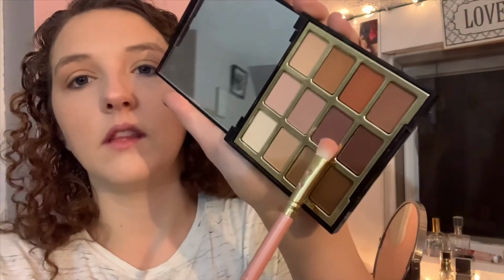I'm going to go in with this dirty. Ooh, good thing I wiped it on my hand. It's like orangey. It's okay. Dirty brushes work better. I'm going to go in with that purple shade right there. I'm just going to pack that all over the lid.